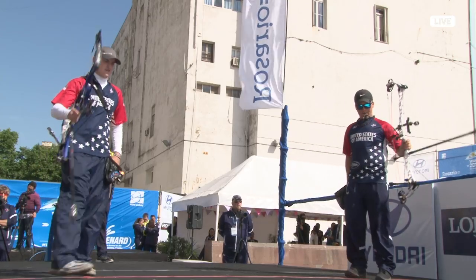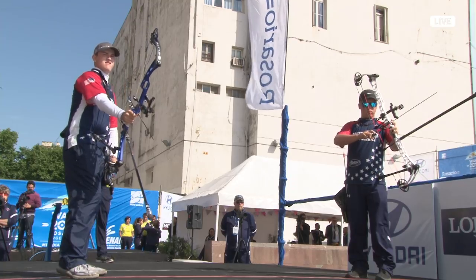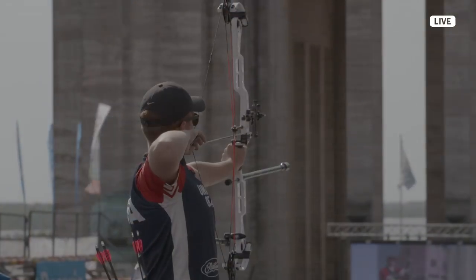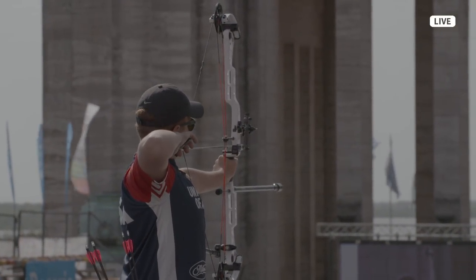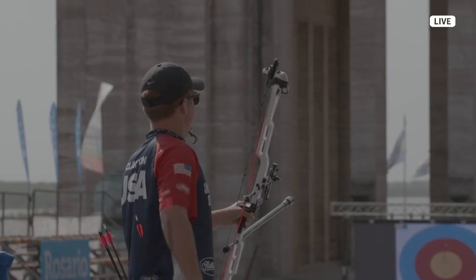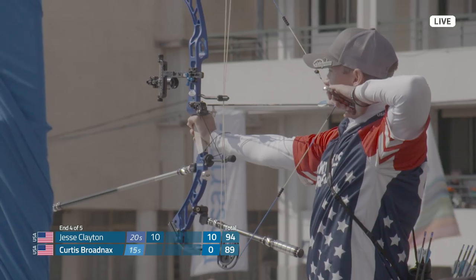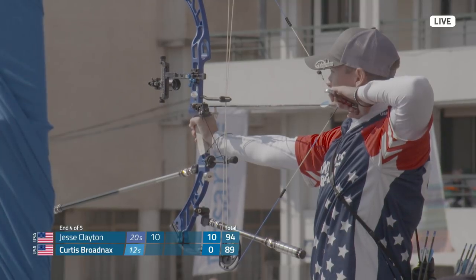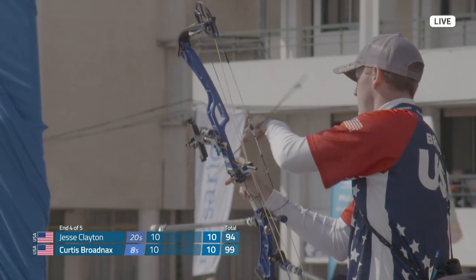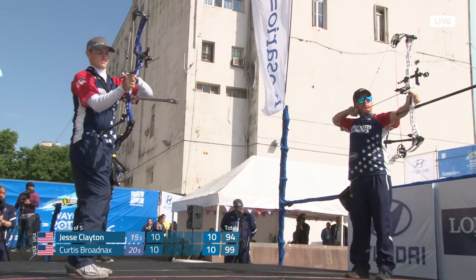Jesse starts us off again in this fourth end. Really needs to keep him in the middle here to have a chance. Yeah. I mean, it's the rank 3 archer win this instead, at this rate. Yeah, bringing it back. Nice comeback after the 8. And another 10. They just keep on flowing at the moment. Brilliant shooting.